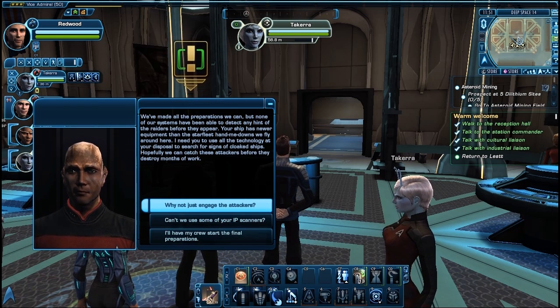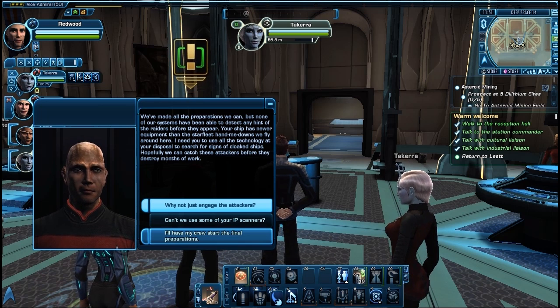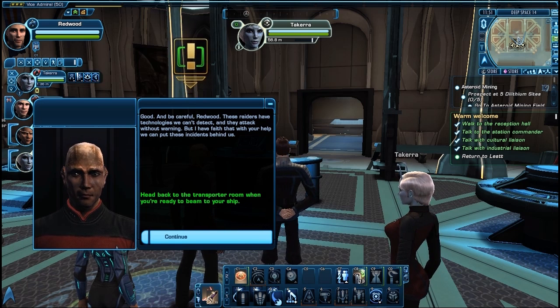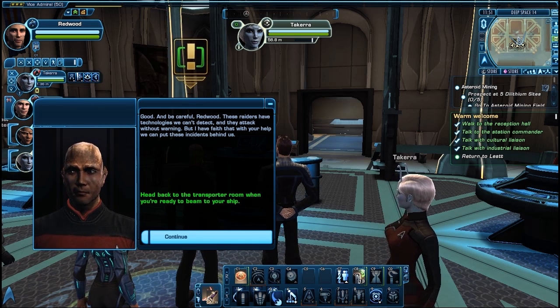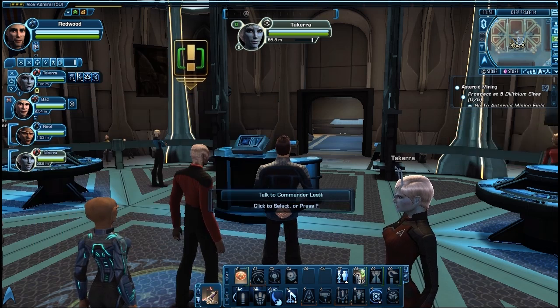So I guess the only option is to have my crew start final preparations. Good, and be careful, Baz. Oh, Baz, they called me Baz. These raiders have technologies we can't detect, and they attack without warning. But I have faith that with your help, we can put these incidents behind us. Head back to the transporter room when you're ready to beam to your ship.